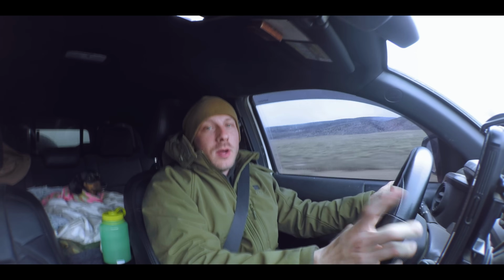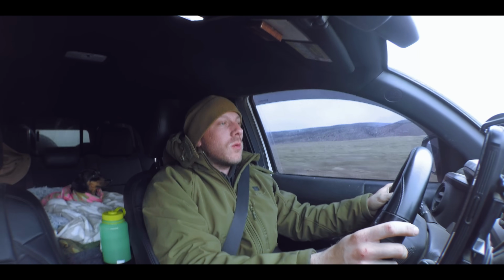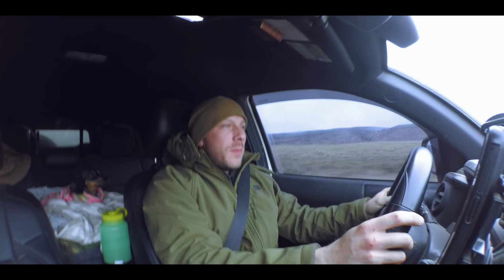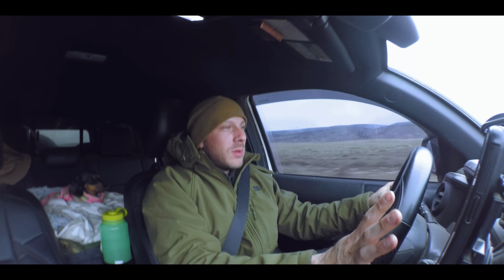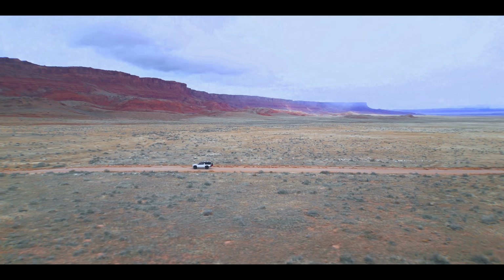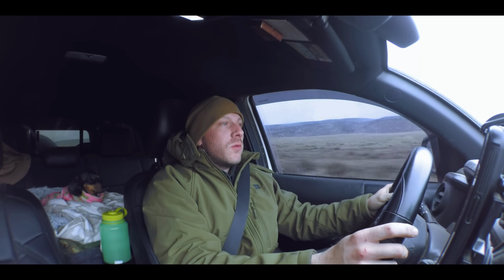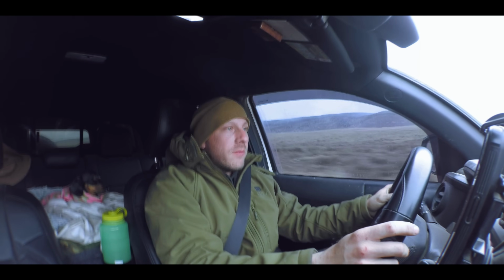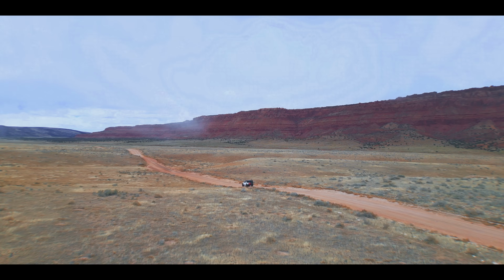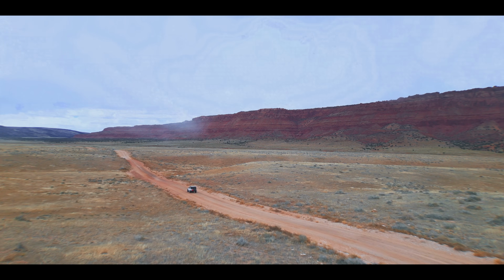Alright, you guys, so I just aired down the tires and we are now on the dirt heading towards White Pocket. It's a Thursday, so I'm hoping that the place is abandoned. It's also in the 40s, pretty cold, and there's a winter storm warning. So hopefully we can get there and have the place to ourselves. These Vermilion Cliffs right here are absolutely stunning. See you guys at White Pocket.